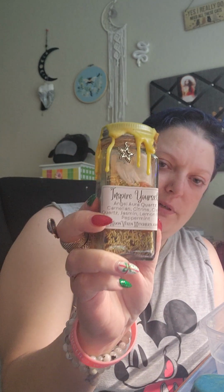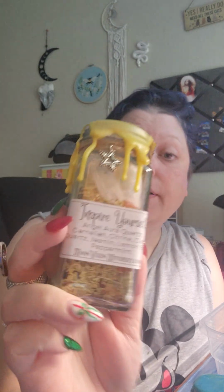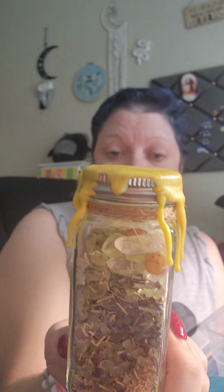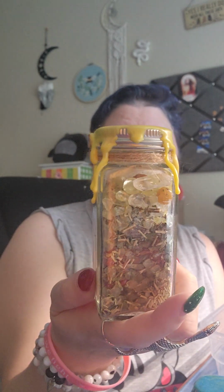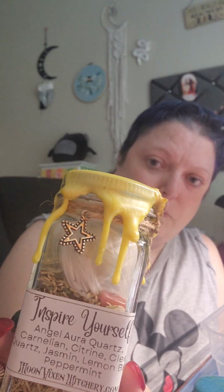All right, what do we have next? Next, I'm going to show you this one. This one I call Inspire Yourself. It is for creativity. So it has Angel Aura Quartz, Carnelian, Citrine, Clear Quartz, Jasmine, Lemon Balm, and Peppermint. Lots of fun in there. You can actually see the white feather in this one too.